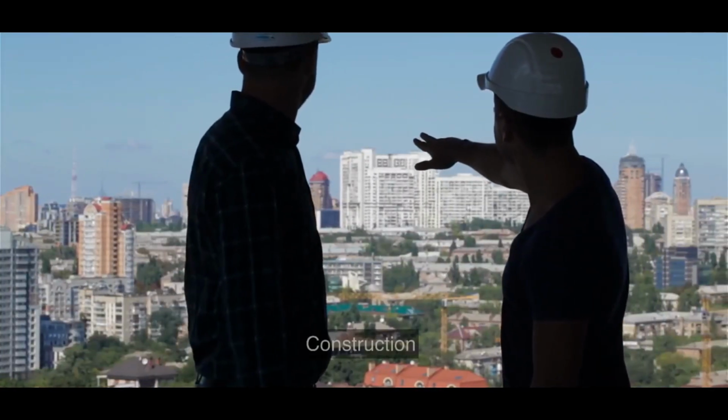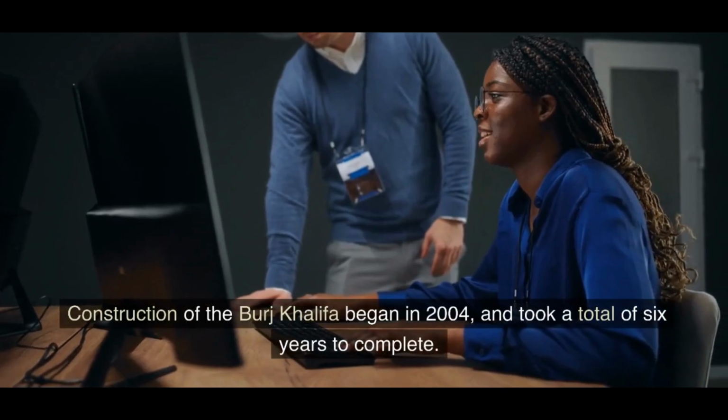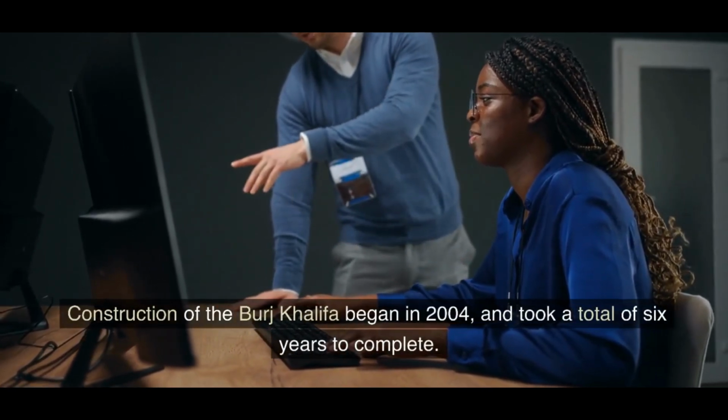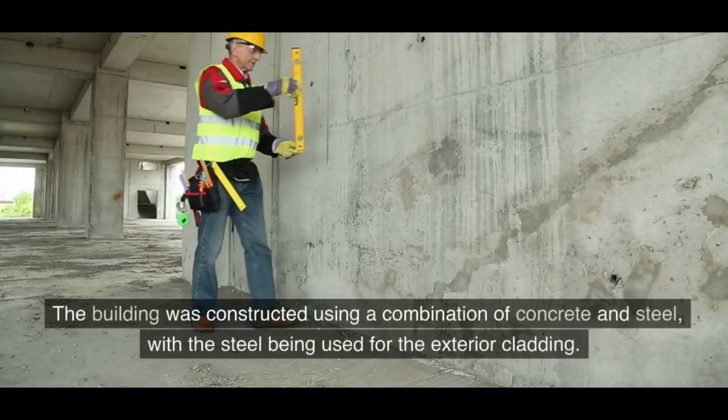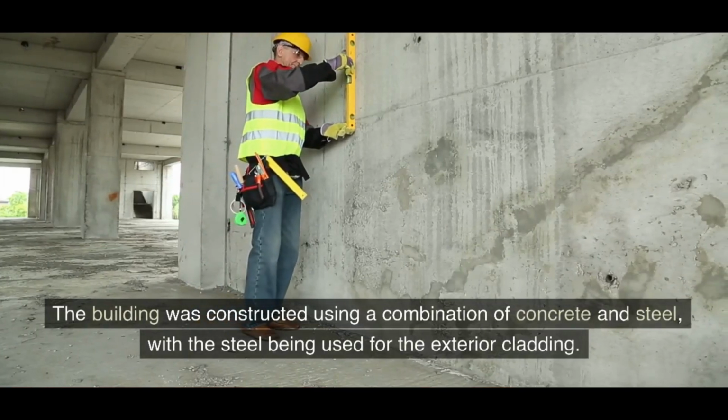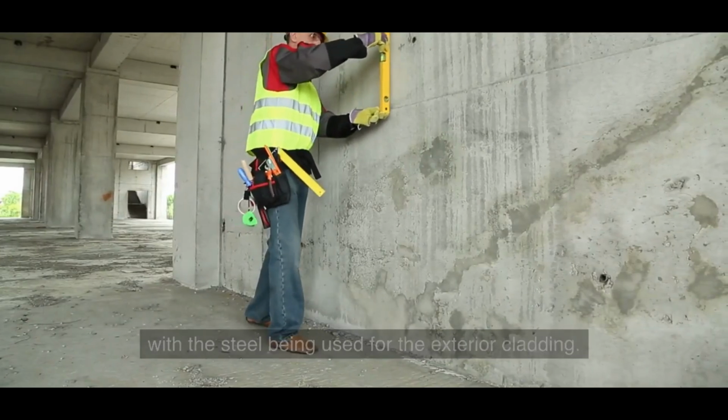Number 3. Construction. Construction of the Burj Khalifa began in 2004, and took a total of 6 years to complete. The building was constructed using a combination of concrete and steel, with the steel being used for the exterior cladding.